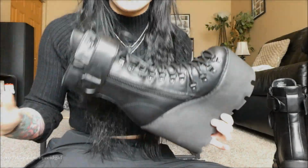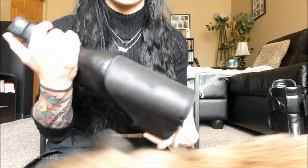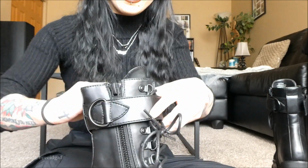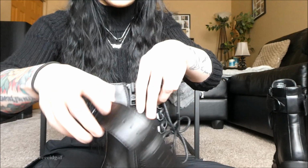So I guess the only thing left to do is to try these babies on and let you guys see what they look like on. So let's go ahead and try these on. Right, so we are downstairs in my living room just because there's more room down here, but let's go ahead and put these on. Sorry if my dogs are running rampant. So I'm just gonna undo the buckle and unzip them.